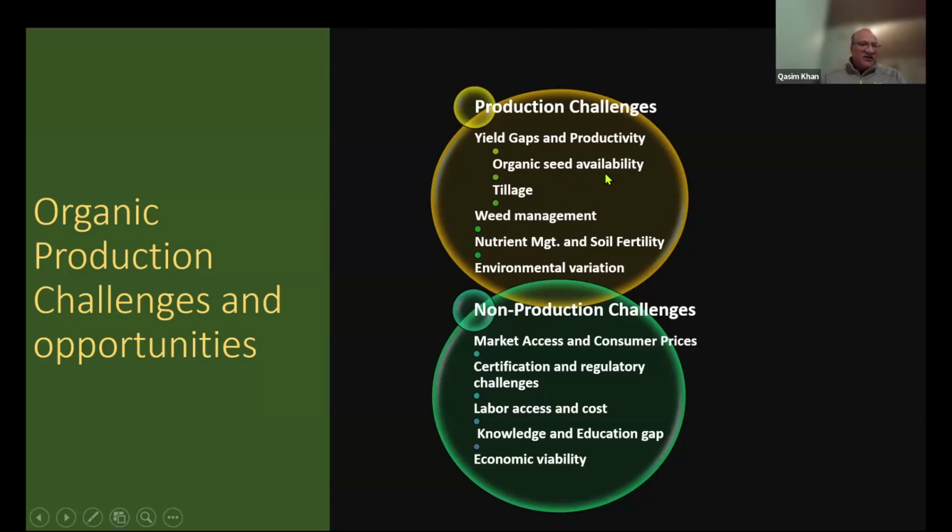Organic seed availability is another challenge. A lot of times the farmer doesn't get the productive, high yielding varieties of seed available, so they have to rely on whatever seed is available locally. Tillage is a challenge, as are weed management, nutrient management, and soil fertility issues. You have to have a proper rotation system to keep your fertility up, and then there is environmental variation. And then the non-production challenges, market access and consumer prices.